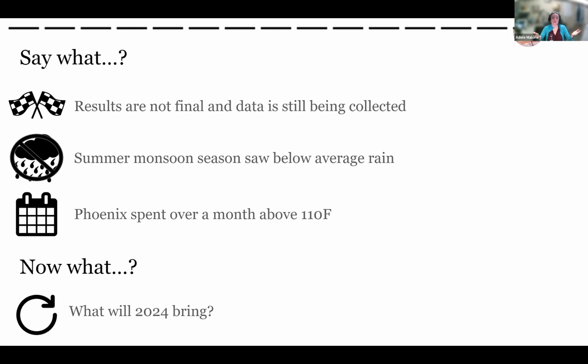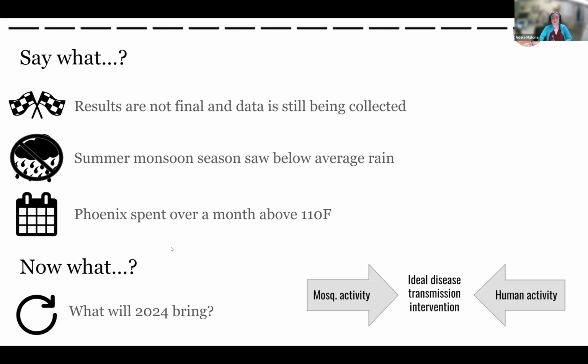But maybe this year, 2023, will be reflective of what seasons are going to look like moving into the future. I mean, there have been some signs showing that the Pacific Southwest is going to get hotter and it's going to get drier. So it may just be the first year of many showing new patterns. But ultimately, after these 2 years are finished, we would like to combine the mosquito daily activity and be able to look at human daily activity and find the ideal transmission intervention.